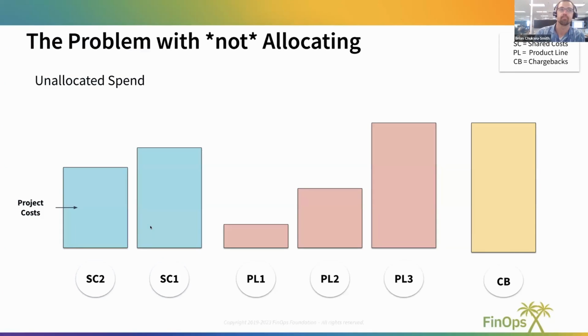Brilliant. And I'm just going to tease the talk with this great slide about the problem not allocating. What is the problem there? The problem is it ruins your unit cost. Because if you have a product line that uses a ton of shared services and then says they have cheap unit costs, they're lying. Nice. Well, Brian, looking forward to hearing the rest of the talk when you come back.